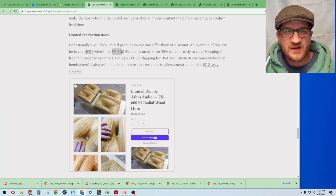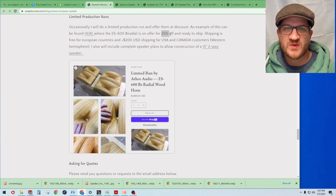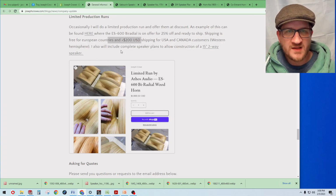the ES600 bi-radial. So I've partnered with Athos Audio recently, and had them produce 4 pairs of the ES600 bi-radial in Baltic birch plywood, and so you can see the pictures here, and I've posted a link. So this allows me to offer the popular horns at a discount, and in this case it's 25% off what it would be if you ordered the horns custom. And so the shipping is free to the European customers, and it's also available for people outside of Europe, and it's a $200 US dollar shipping charge.